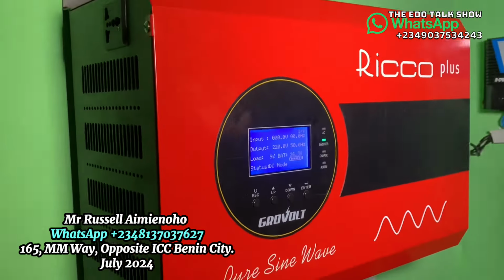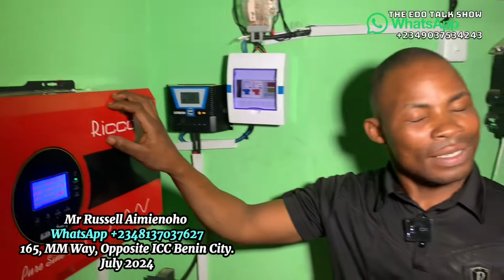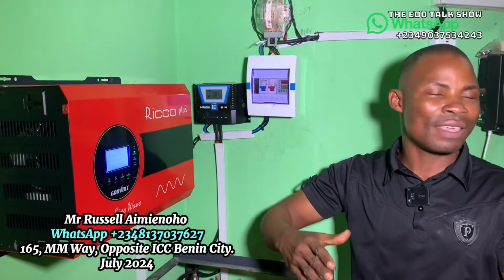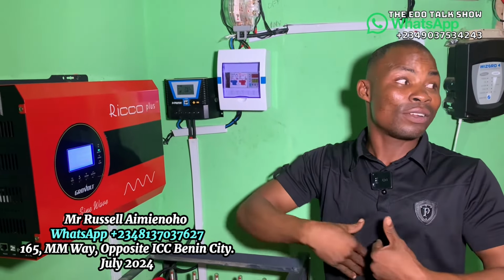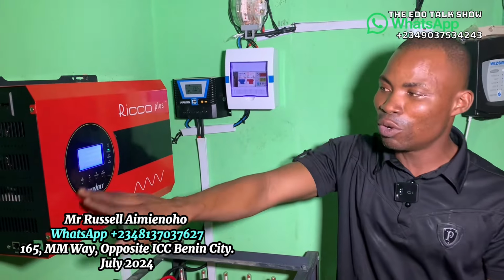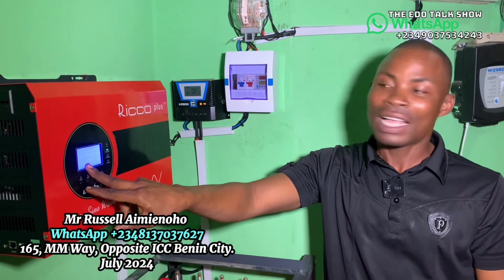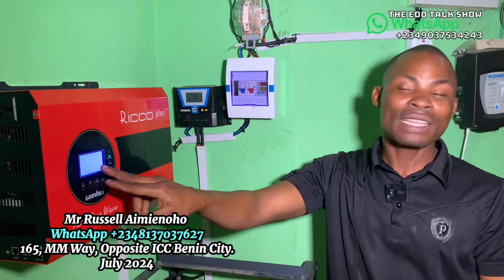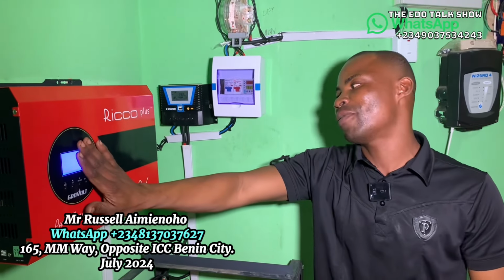Do you know what is beautiful about this inverter? Though it is 5 kVA, it is actually 6 kVA or 6.5 kVA. The company put an extra 1.5 kVA behind it, in case you want to add an additional load. That's why you see a load there on top. It shows 9%. Normally on another inverter, this would be another 20-something percent, because this inverter has the ability to add more excess load on top.